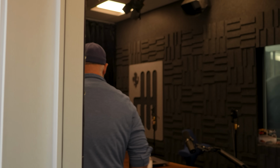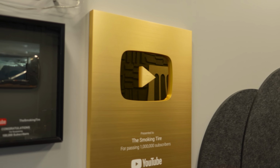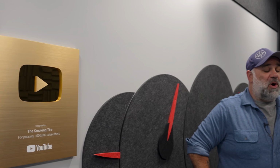So, this is our podcast studio. Looks a little different without the studio lights on, but you get the idea. When we were building the building, we had already been doing the podcast for like 7 years, and we said, okay, we finally deserve a decent studio. Our studio before this one was awful, and before that we were in our living room.